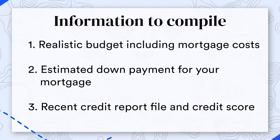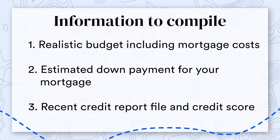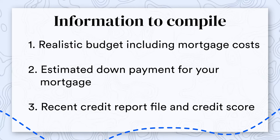And then the third piece of information we're going to want to have is, what does your credit report look like? Credit is very important in the home buying process. Have you already pulled your credit reports? Do you know what your credit score is? These are going to be important things to know on the front end so there's no surprises when you're going through the mortgage application process.